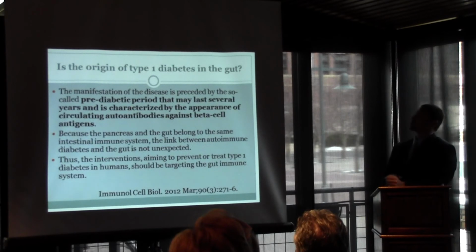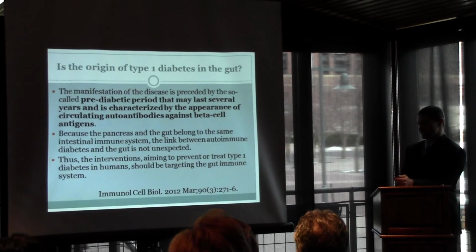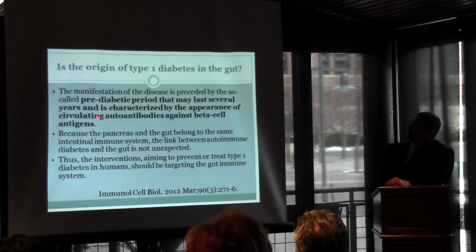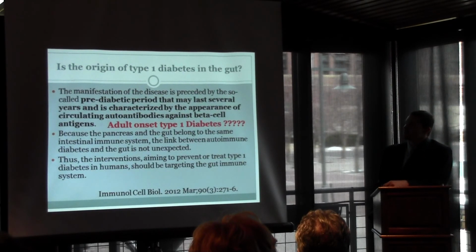So looking at this from a slightly different viewpoint is the origin of type 1 diabetes in the gut. The manifestation of diabetes is preceded by the so-called pre-diabetic period that may last several years and is characterized by the presence of circulating autoantibodies against beta cell antigens. When I first read this, I thought to myself, okay, autoantibodies, we're thinking that's more type 1 type stuff. But then if you look at the wording, several years. Saying several years and saying juvenile diabetes, as we think about type 1, those two terms don't seem synonymous to me, right? So I pose the question, is this adult onset type 1 diabetes? Is that what we're talking about here?